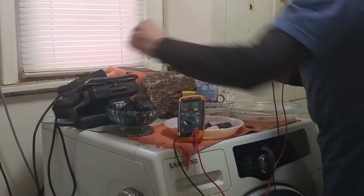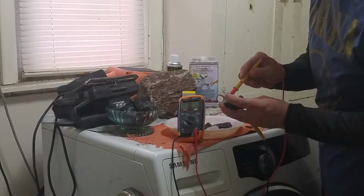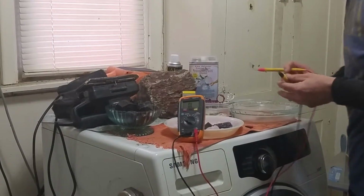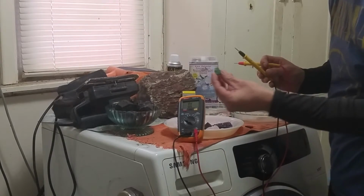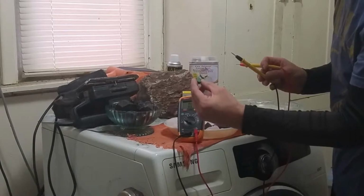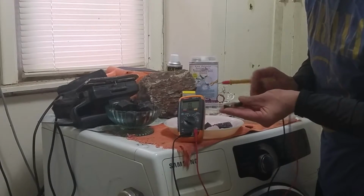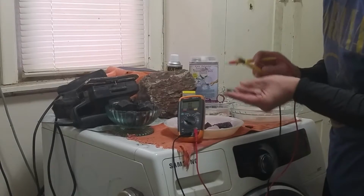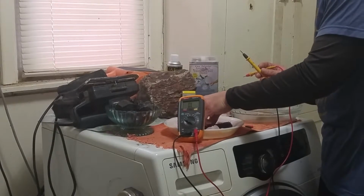Let's try obsidian here. I have a whole bunch of this obsidian. I found about 35 plus pounds of it. Very nice selection. And this is a Russian crystal. Take a look at that. Very small. It's from Russia, from the Urals Mountains, I believe. Let's see if it has any energy here. Nope, nothing.